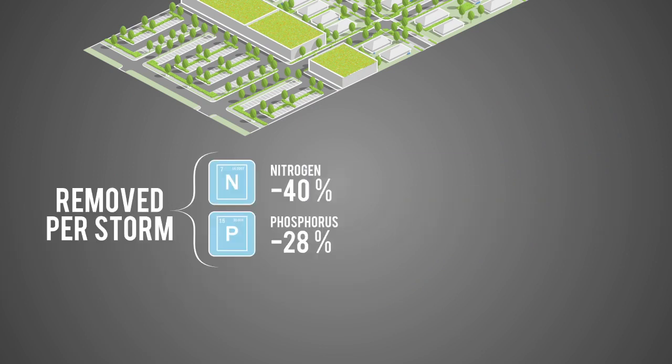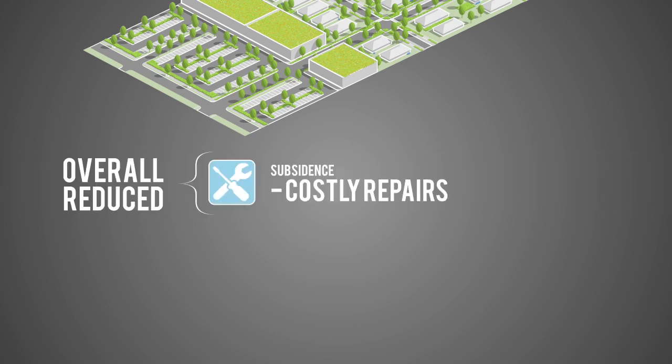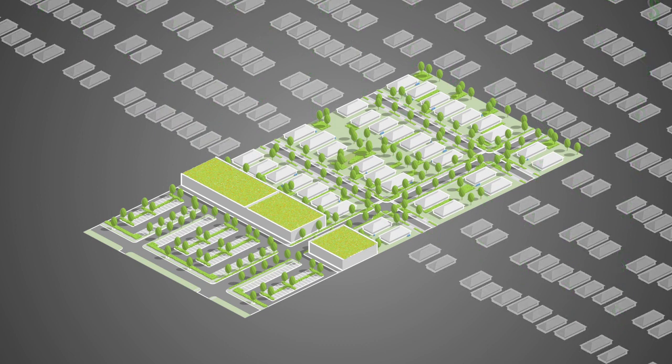Atmospheric pollution is greatly reduced. Harmful water polluting elements are also taken care of. Suspended solid quantities are greatly diminished, and heavy metals like copper and zinc are largely mitigated. Now, these green infrastructure elements also reduce subsidence damages, and green spaces have proven to increase nearby property values.